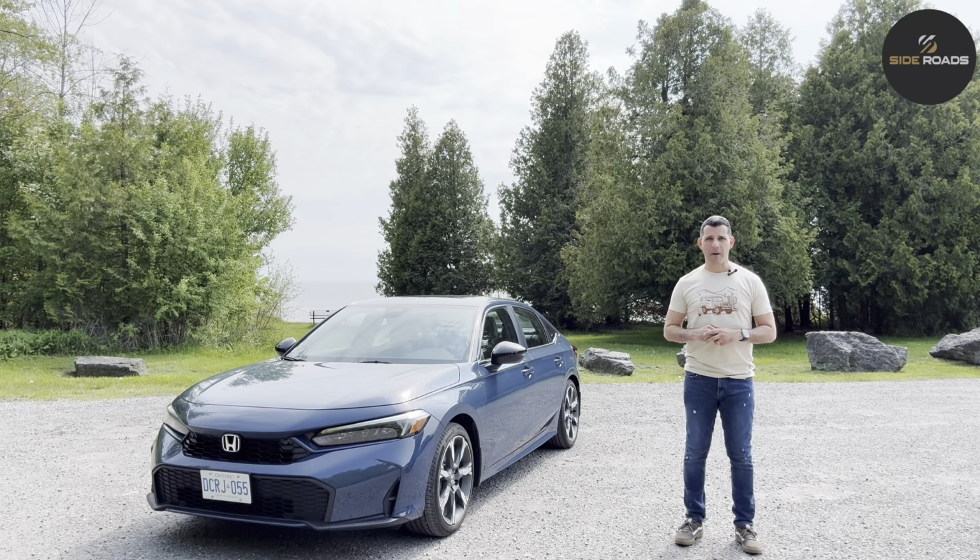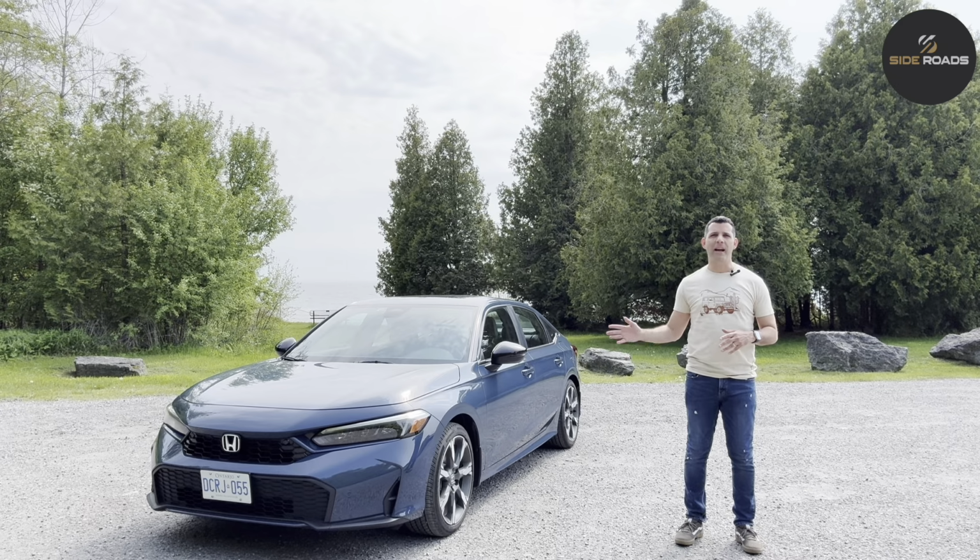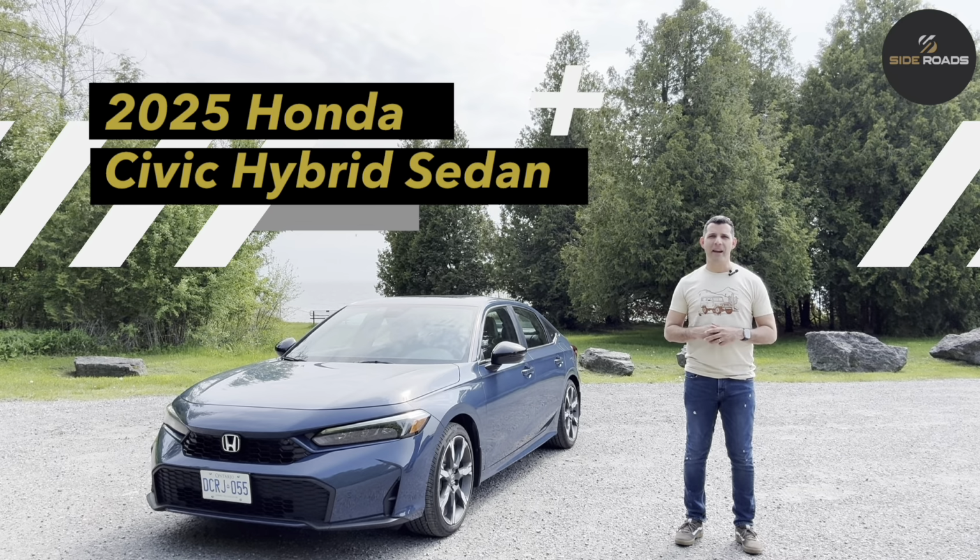Welcome to Side Roads. I'm Carlos, and this is the 2025 Canadian Car of the Year, also the 2025 North American Car of the Year, the one and only Honda Civic Sedan Hybrid.